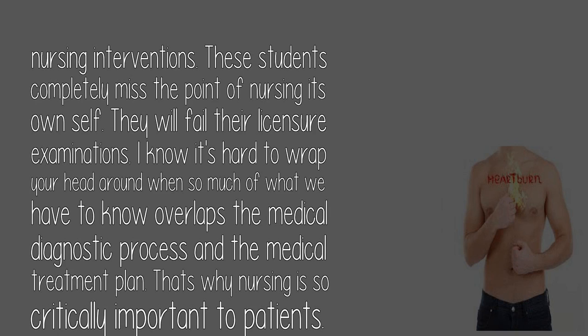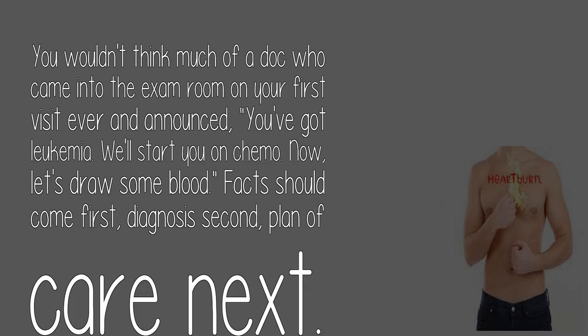I know it's hard to wrap your head around when so much of what we have to know overlaps the medical diagnostic process and the medical treatment plan. That's why nursing is so critically important to patients. You wouldn't think much of a doc who came into the exam room on your first visit ever and announced, "You've got leukemia. We'll start you on chemo. Now, let's draw some blood."